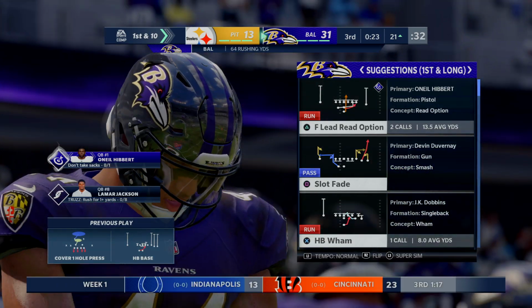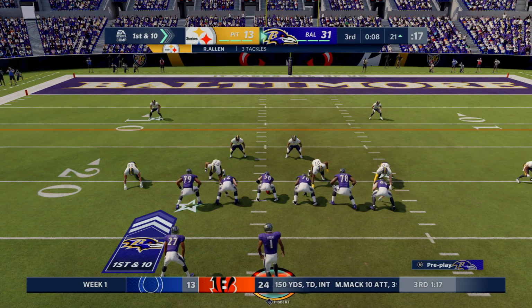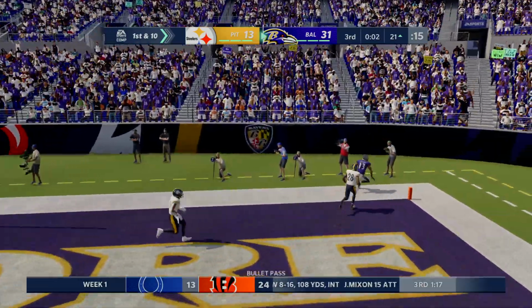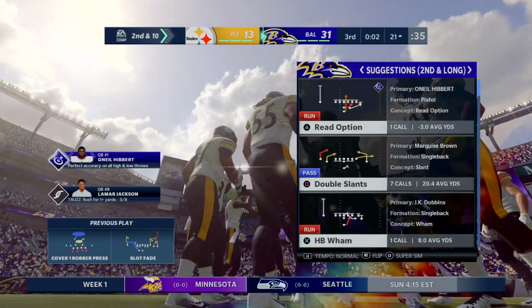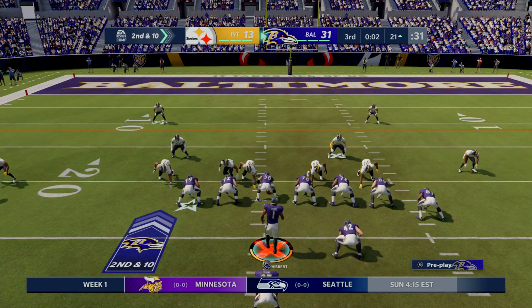Something to watch here in week 1 of the season, tackling. Because you and I both know that in the preseason, a lot of these guys don't play a whole lot. Plus, the intensity and the speed really ratchets up on opening week. Now a throw to the end zone on first down, but it winds up incomplete. Devin Duvernay, the intended receiver. And that'll bring up second down. 10 at the 21-yard line.